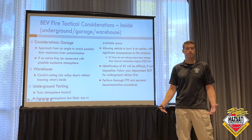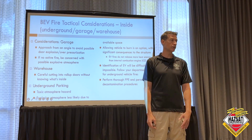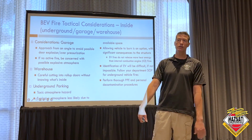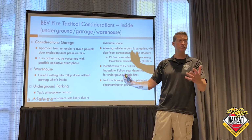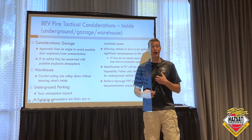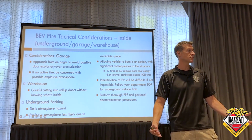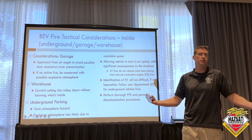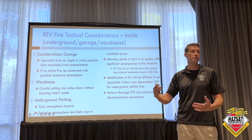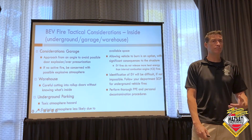Warehouses, roll-up doors. What's behind the warehouse? What's inside the warehouse? What's being manufactured there? Do you know? Most of the time we don't know. Are you going to bury your rescue saw into a metal roll-up door with the potential of tons of hydrogen gas behind that? Like I said, I don't have all the answers. What I like to do is make you guys all have questions later after the class. And so that's one of them. Have that conversation. What does that look like? Can we investigate? Can we take a look? Maybe somebody can get into the business, or maybe dispatch can get a little more information on what the business does. I don't know, but you have to be careful.